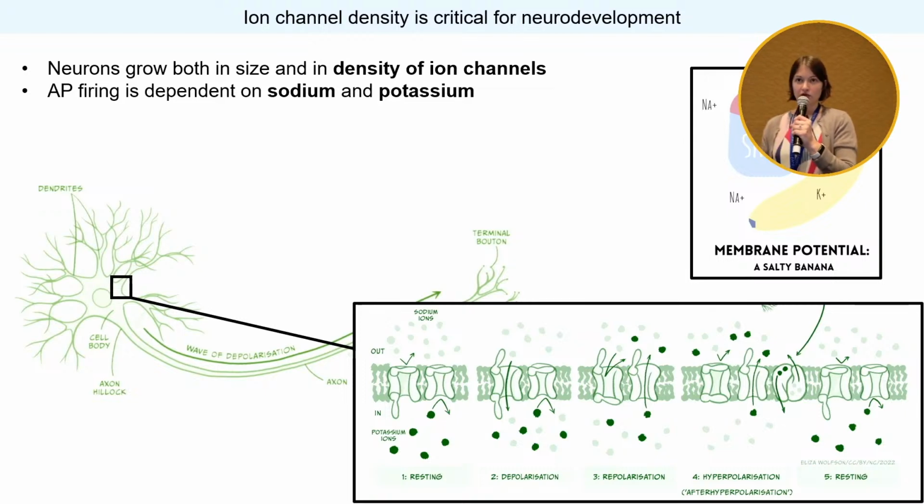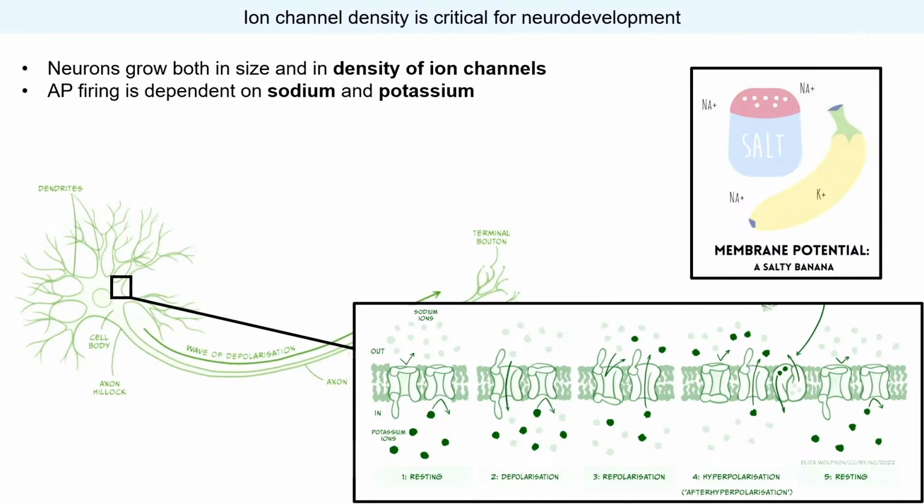And I find it helpful and also a little funny to consider neurons like a salty banana. So if you want to remember the direction of these ion flows, the neurons have lots of potassium on the inside of the neuron and lots of salt on the outside. And these ions want to move against that concentration gradient. So the potassium wants to leave the banana, the salt wants to come in.